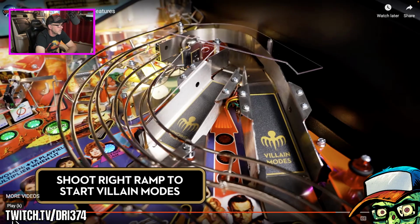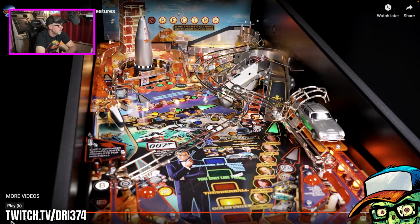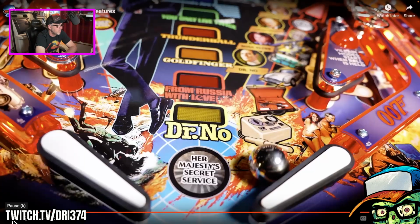Shoot right ramp to start villain modes. Okay, so it is a henchman ramp and a villain ramp. That makes sense. Oh, that's a nice spinner, right, with a diamond on it.